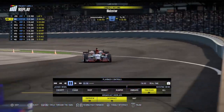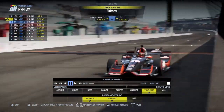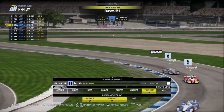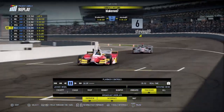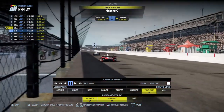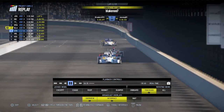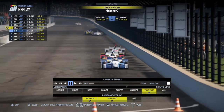As we go across the line then, Johnny from Bidzster, TY in 3rd, but he's 3 seconds back from the leaders. And then we've got Bradders, Blakeney and Stevie all closing up together now. We've got Blakeney with Stevie behind him now. Stevie on a charge here. He's ditched Will, left him to fend off Keith. And Stevie's approaching the back of these boys. So it is Bradders from Blakeney from Stevie.